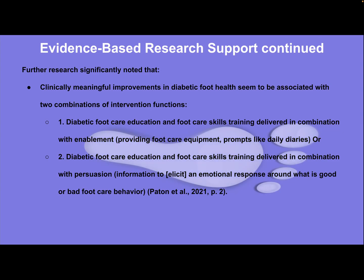Further research significantly noted that clinically meaningful improvements in diabetic foot health seem to be associated with two combinations of intervention functions. Number one, diabetic foot care education and foot care skills training delivered in combination with enablement, which is providing foot care equipment and prompts like daily diaries. Or number two, diabetic foot care education and foot care skills training delivered in combination with persuasion, which is information to elicit an emotional response around what is good or bad for foot care behavior. Patton et al. 2021.